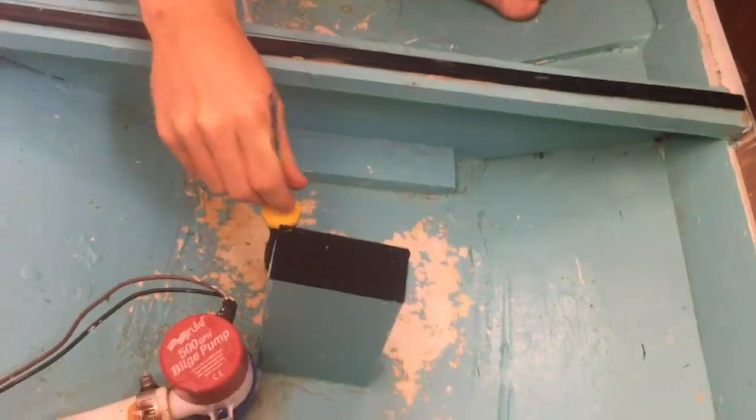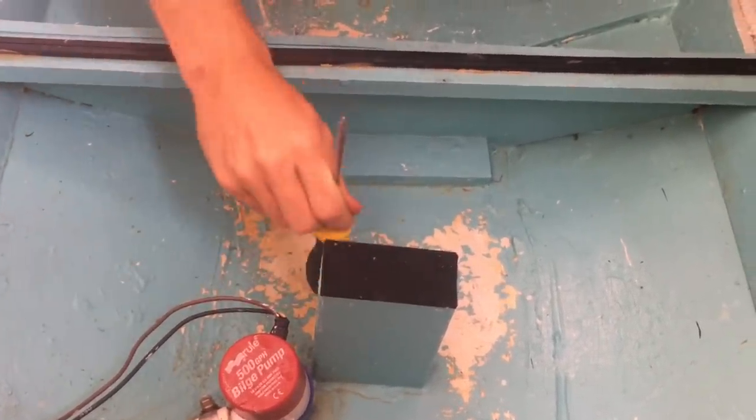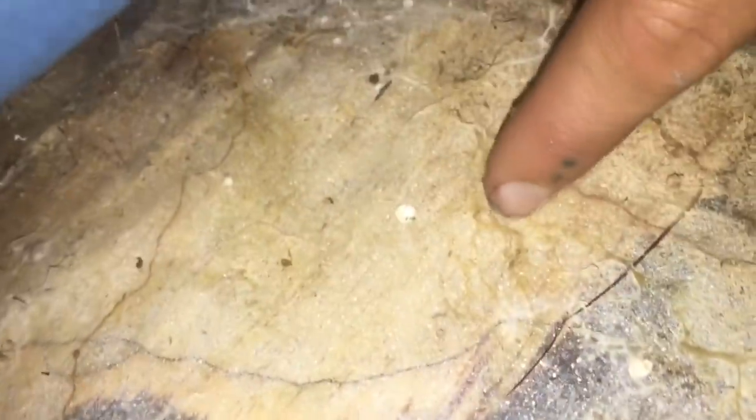That's the keel of the boat. This is what it should sound like. I mean, that's all the way along the boat on both hulls. So much rot in the wood, and the only thing that's stopping this boat from sinking is a layer of paint. That's the water on the other edge of that paint.